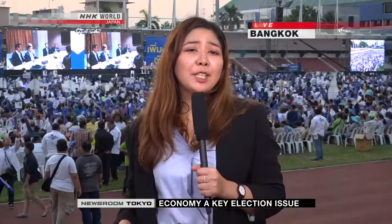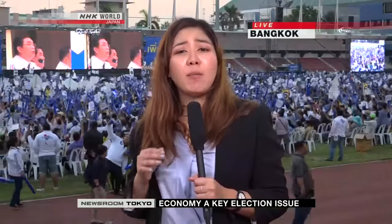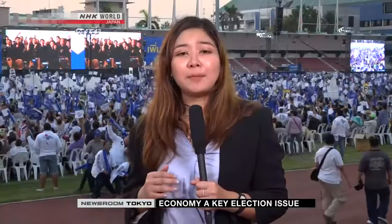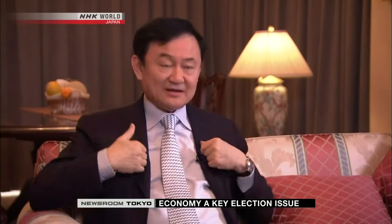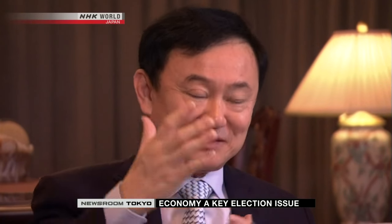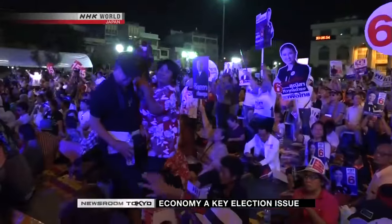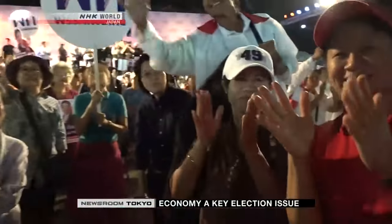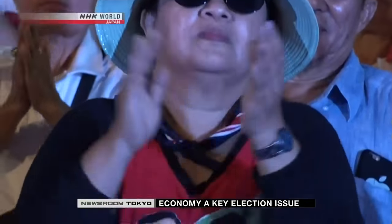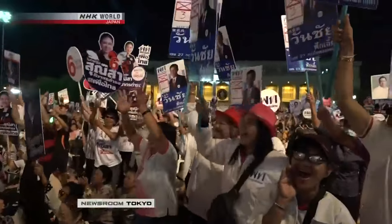Yes, the Palang Pasharat Party has announced several measures targeting low-income earners. This includes universal health care and a minimum wage hike, as well as agricultural subsidies. This is seen as an effort to take votes away from parties loyal to former Prime Minister Thaksin Shinawat, whose support base is mainly made up of poor farmers in the country's north and northeast. But all the rival parties, including the pro-Thaksin camp, are pledging populist policies of their own. So it's hard to predict whether the promises will attract new voters to the pro-military party.